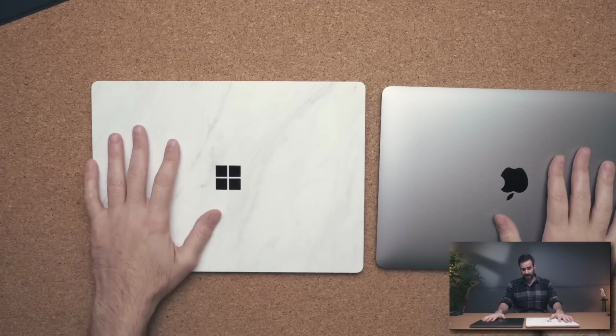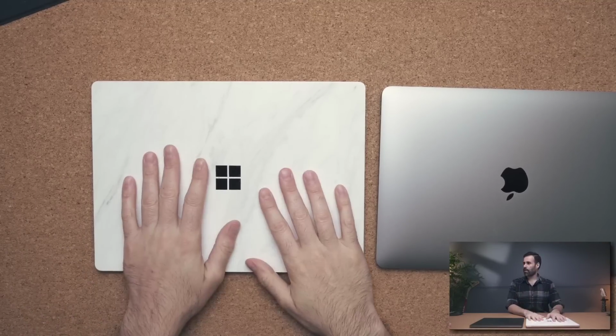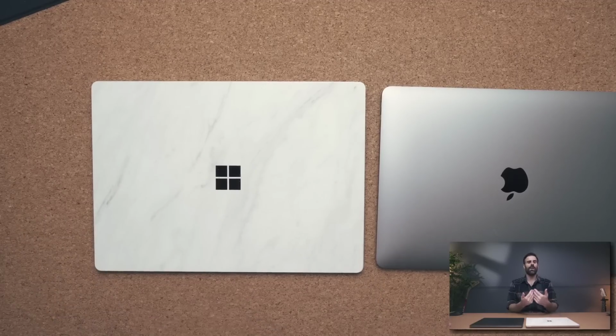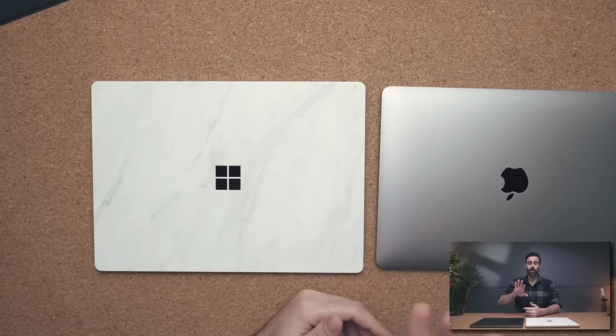So battery life, 8 to 10 hours, so nothing really different there. But the big difference comes down to performance. The Surface Laptop 3 is just a faster laptop in general. It's using that more powerful processor, the U-series chip, which has a higher TDP, which lets you push it further.